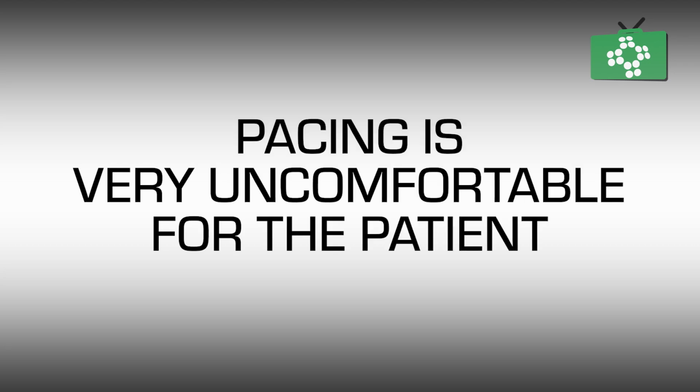Once we've achieved capture, we increase the milliamps by up to 5 milliamps so that we maintain that capture, and we increase the rate until we start to see improvement in the patient's condition. Remembering that pacing is uncomfortable and painful for the patient, midazolam may be used as a sedation.